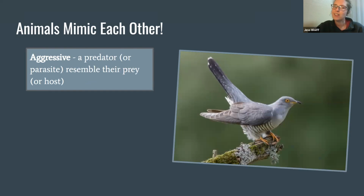Another type of mimicry is aggressive mimicry, and this is when a predator or a parasite resembles its prey or its host. This bird right here is a cuckoo, and they are a parasitic type of bird because they will lay their eggs in the nest of a host bird like a sparrow, and that host bird will take care of their young. They'll incubate them, take care of them, and get them to the fledging phase when they get to leave the nest. There are some pretty crazy pictures on the internet of a little tiny songbird feeding a big cuckoo.